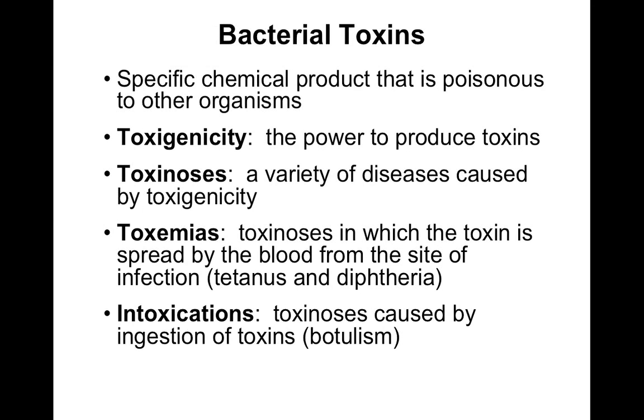So bacterial toxins are specific chemicals produced that are poisonous to other organisms. These aid in the killing of the host cells. By killing the cells, they release their goodies, and the bacteria get to take in all the goodies. So toxigenicity is how powerful a toxin is. Toxinosis is a variety of diseases caused by toxigenicity. Tetanus is a good example of this. The disease is not caused by the microorganism directly, instead it's caused by a toxin the microorganism releases.